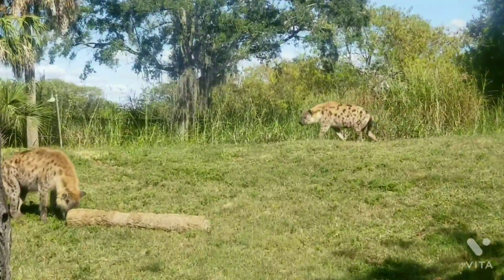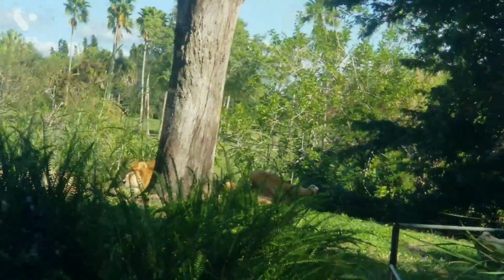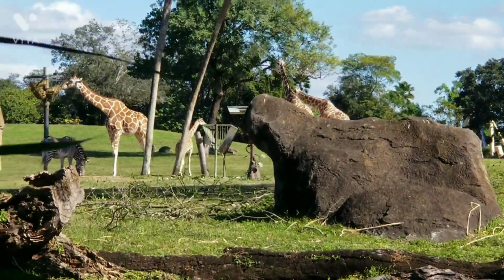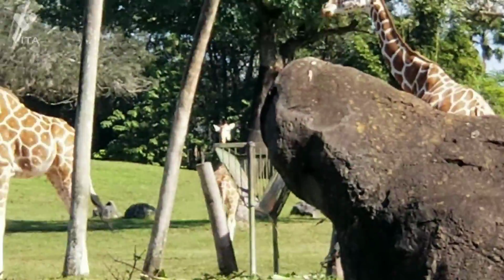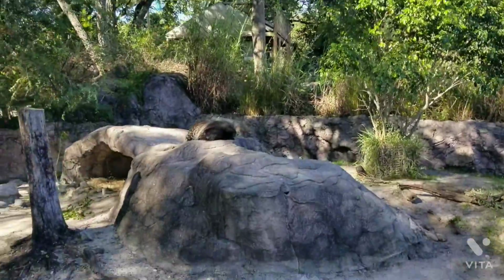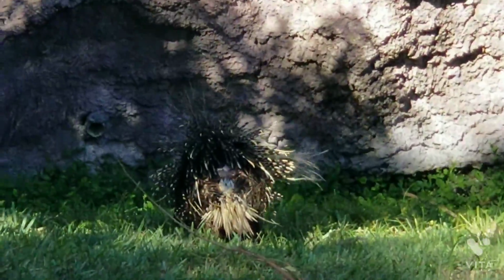How big the hyenas are. They're huge. I thought they were like small animals, but they're big. Oh, we have two because, you know, they don't raise animals by themselves. What? Oh, my God.